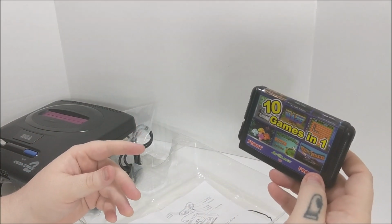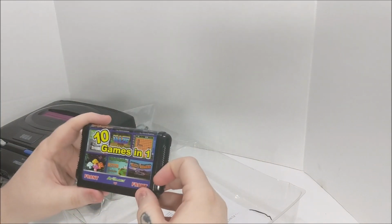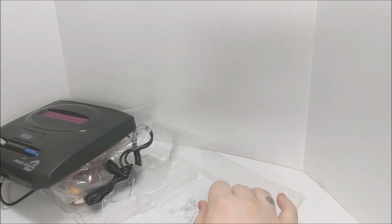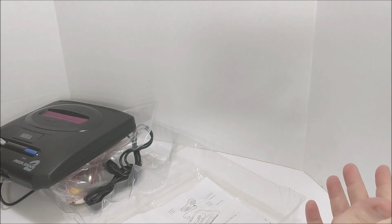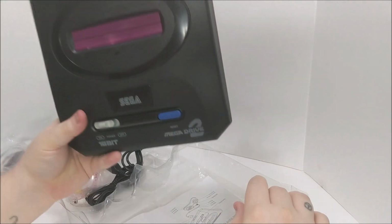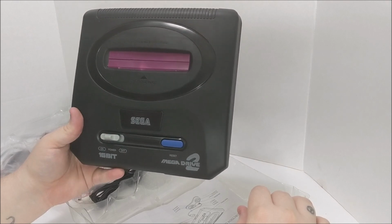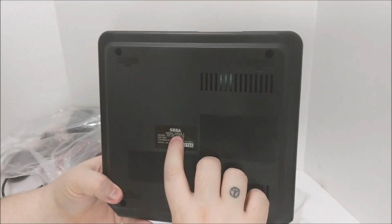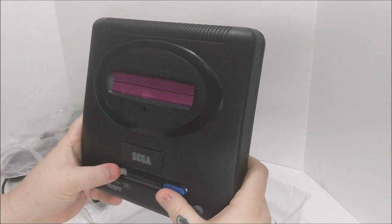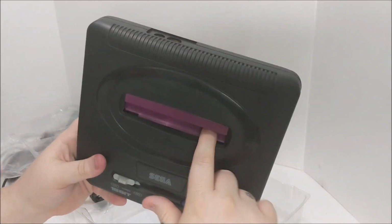We got this fancy 10 games in one. I want to know where Mario is, because that would be some extreme false advertising if it's on the back of it, since I can't play a Mario game on Genesis outside of a ROM hack. Let's head over into the game room and put this Sega Mega Drive to the test, and see if this thing's actually gonna work. Look at this, it even says Sega on the back like it's official. This thing is not official, guys. Don't let this fool you. I don't want to see that one comment that says, "Well, actually..." No, you should know better than that. So let's head over to the game room.